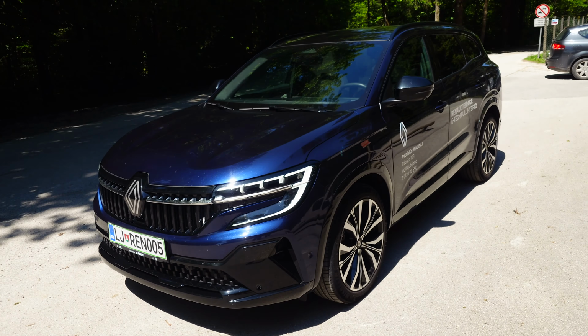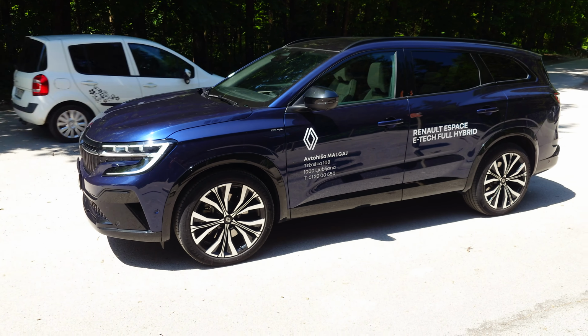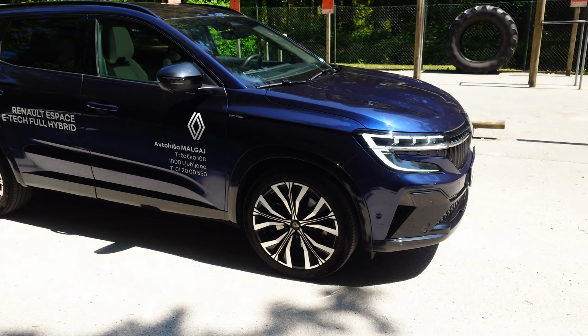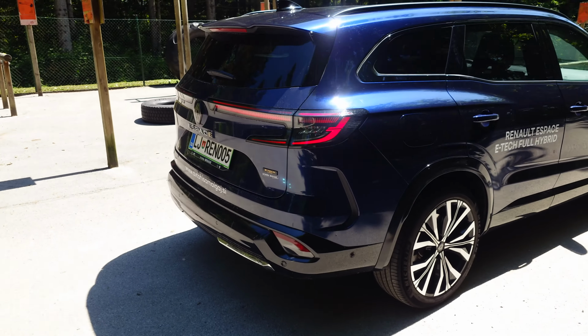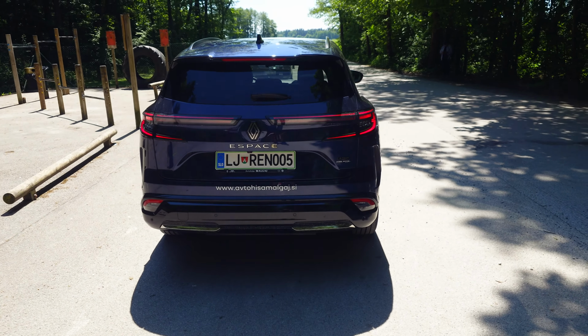Like I already mentioned, this car has a 1.2 liter turbo petrol engine with 200 horsepower and 197 brake horsepower. It has 230 Newton meters of torque. Acceleration from 0 to 100 is 8.8 seconds. Top speed is 175 kilometers per hour. Weight of this car is almost 1.7 tons, so it's not that heavy. This car is 4.7 meters long.